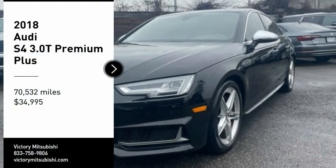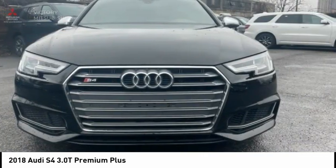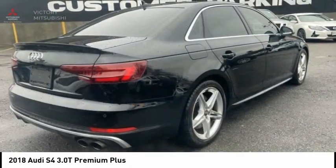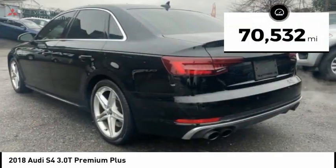Stop by and take a look at this 2018 S4. When it comes to the Audi S4, nothing is left to chance. It is purposeful and powerful, and it turns heads, moving or parked, and is priced below $35,000. This vehicle has less than 75,000 miles.